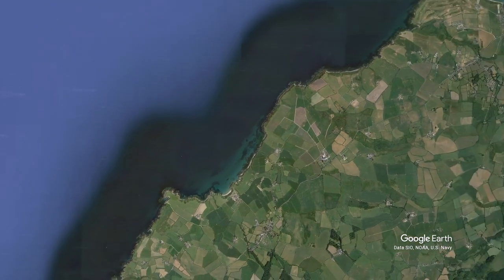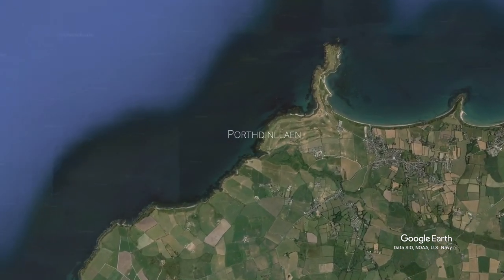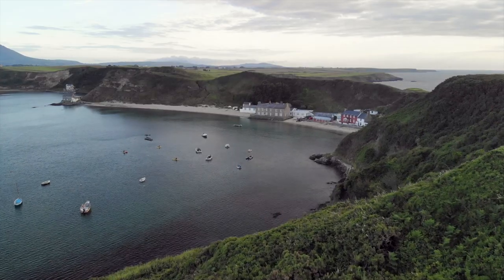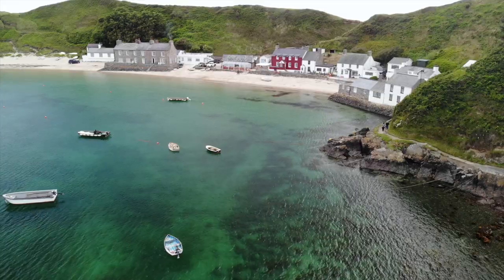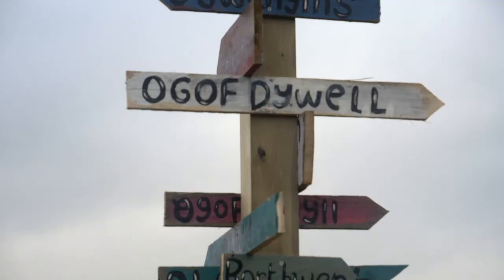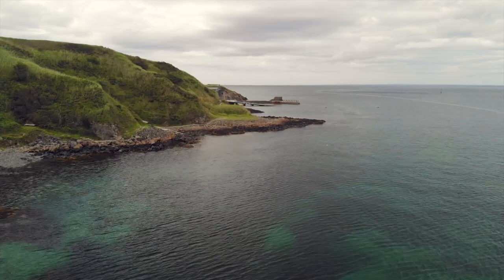After some awesome diving during the day and night at Porth Ysgaden, we've headed east along the Llŷn Peninsula to the small fishing village of Porthdinllaen. Porthdinllaen is also somewhere that I grew up, where I spent much of my childhood snorkelling the many bays which are found around the headland. But we're here for one main reason.